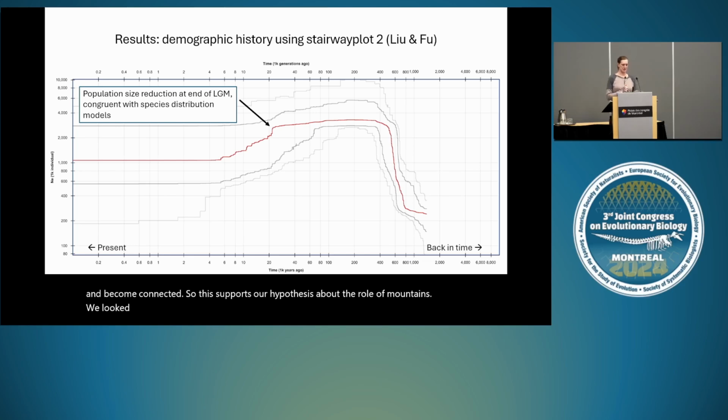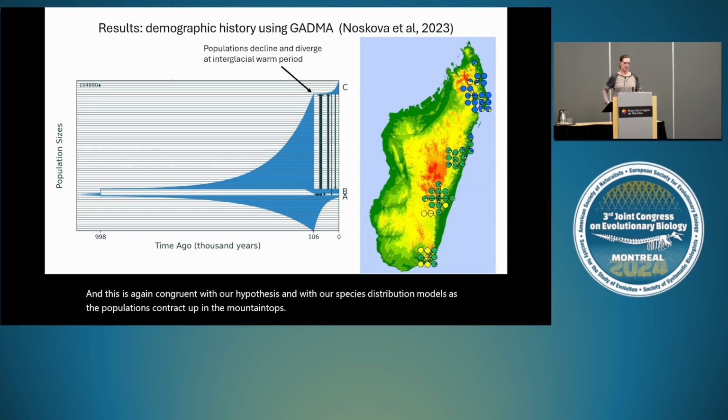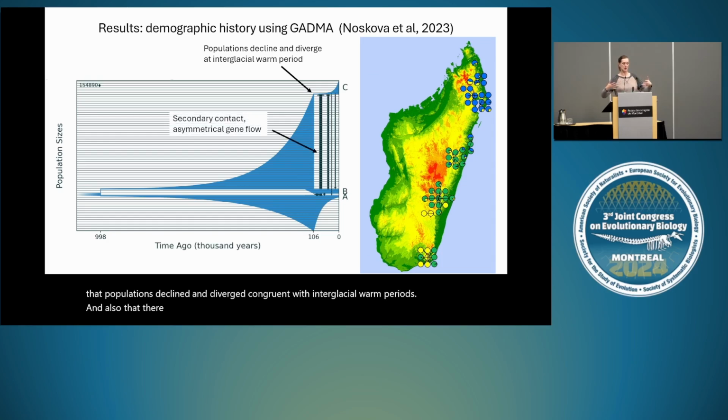We looked at demographic history, and we did find that the population sizes were reduced at the end of the last glacial maximum. And this is again congruent with our hypothesis and with our species distribution models as the populations contract up in the mountaintops. We did another analysis also looking at demographic history, and we found that populations declined and diverged congruent with interglacial warm periods, and also that there was secondary contact later and asymmetrical gene flow from the south to the north, in line with what we were finding in our previous analyses. And so this is congruent with our hypothesis about the mountains building up species.